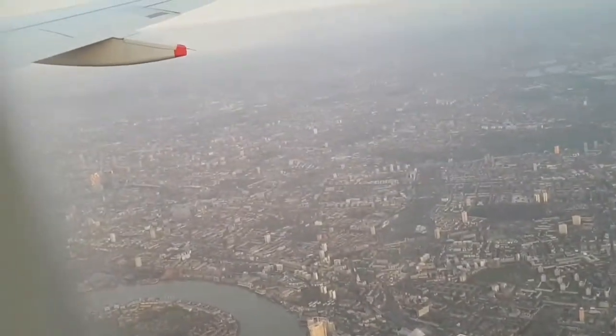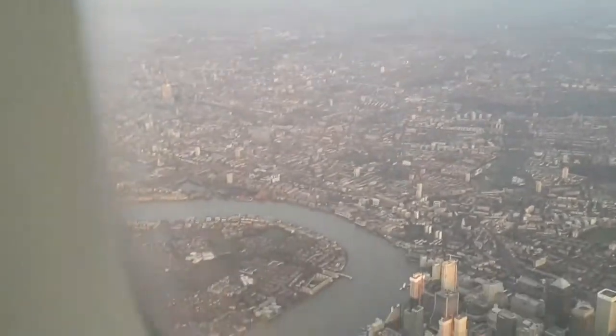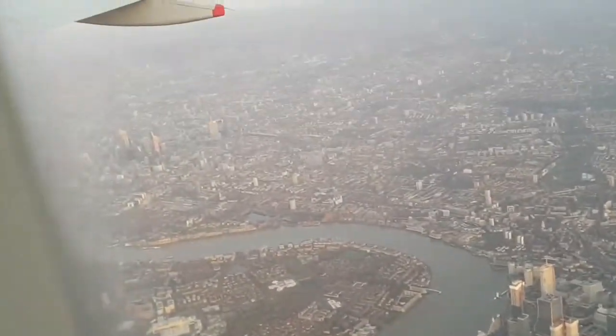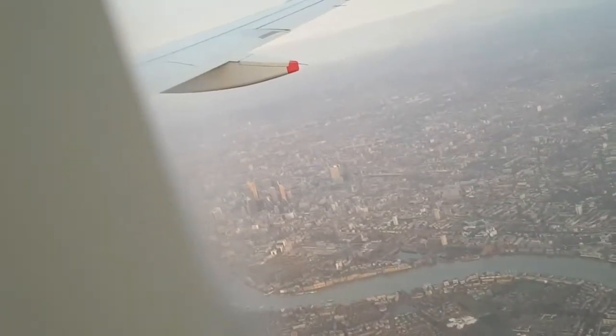Can you see London Bridge? Let's kind of have a look. You should be able to see it. There it is. Oh, no, whether I can get it in. I'm coming round right over it now. Yeah. So difficult to control. Hold this camera.